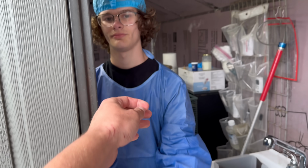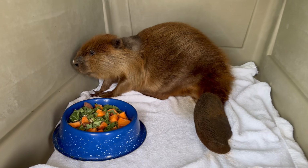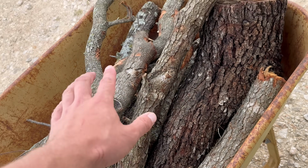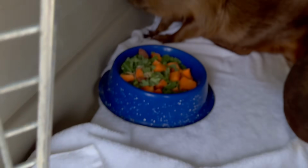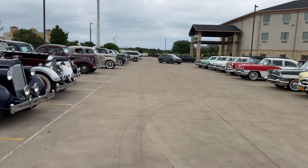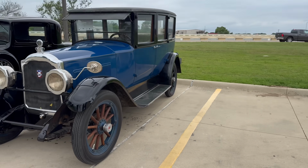There you go. All right, everybody, I just gave this beaver his food, and we're gonna fill up the car with all this wood so that he can have that in our enclosure at home. And this is special wood that beavers particularly love to eat. After that, I went to this neat car show and I got Boo Boo back.